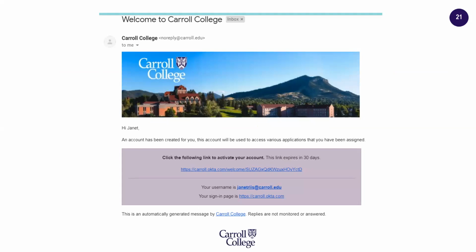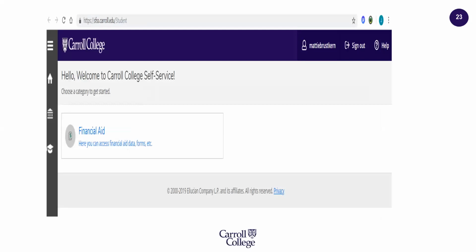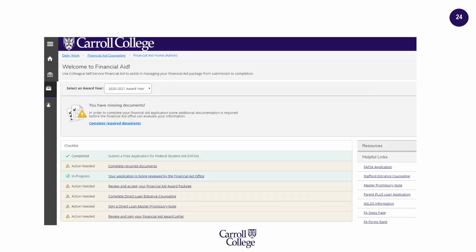This is what the email looked like that would have been emailed to you, giving you access to the self-service portal. So if you don't recall seeing it, you may also check your spam or check back in your emails for this. Once you log in, you're going to see a self-service icon. Once you click on the Carroll self-service, you're directed to the financial aid section. You would click on that, and this brings you into your specific portal, completing required documents, reviewing and accepting your financial aid, doing your entrance counseling for loans, signing master promissory notes. So you can take care of all of it online, which makes it pretty easy.